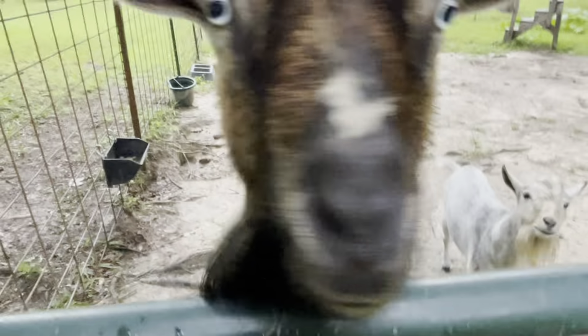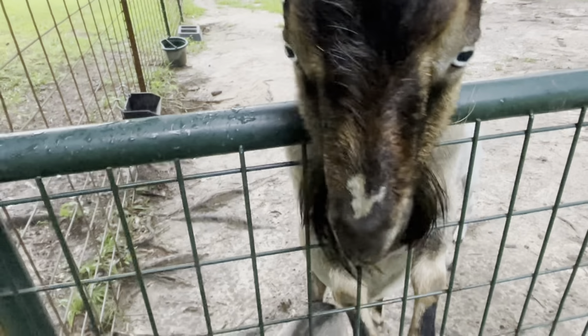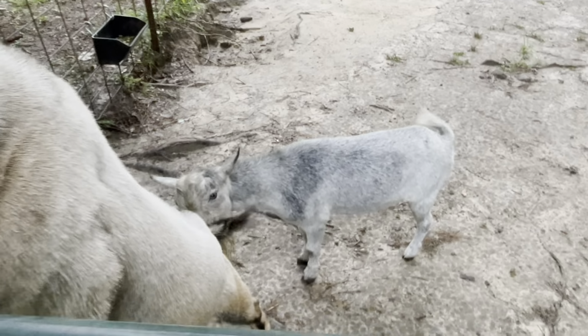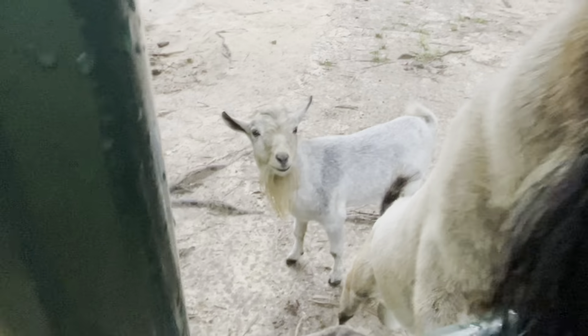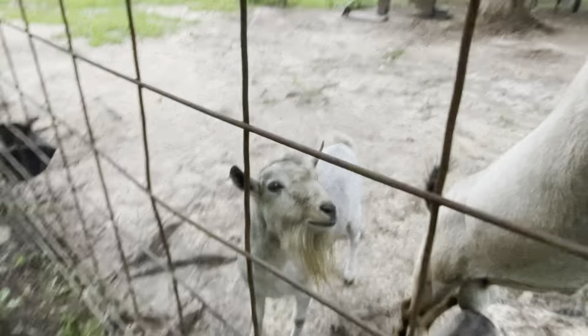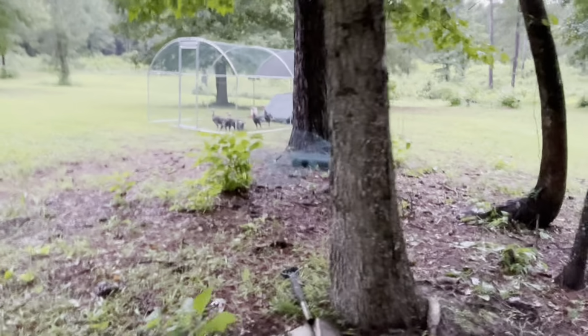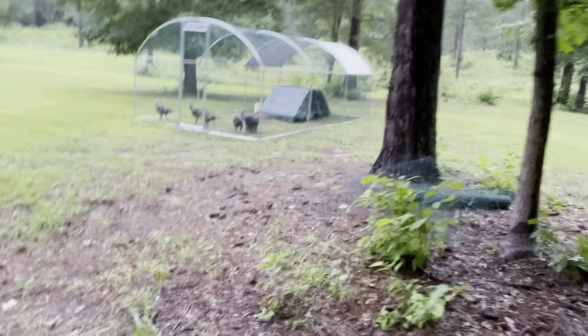He is in full rut. His beard is wet, not because of water. And Silver is also in full rut as well, as you can see by his very yellow face. Yes. But enough about them. Let's go check on the turkeys and their turkey tunnel.